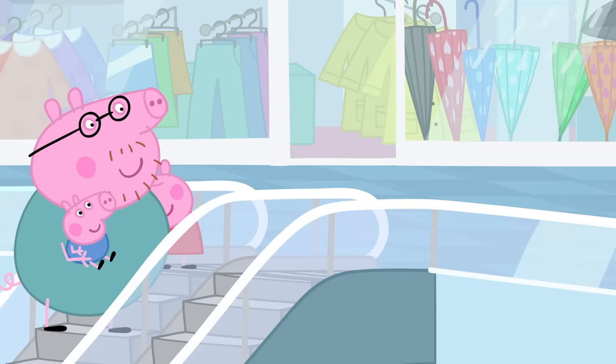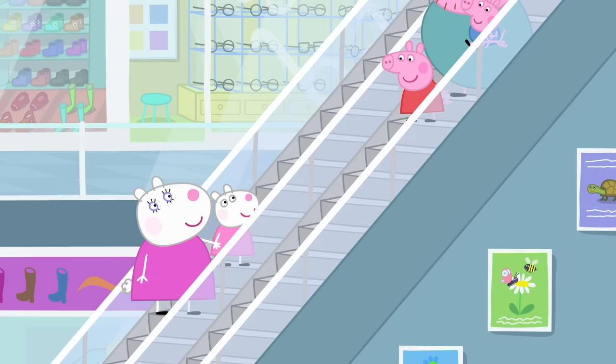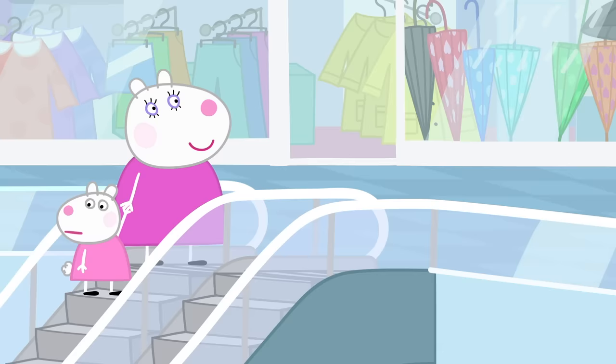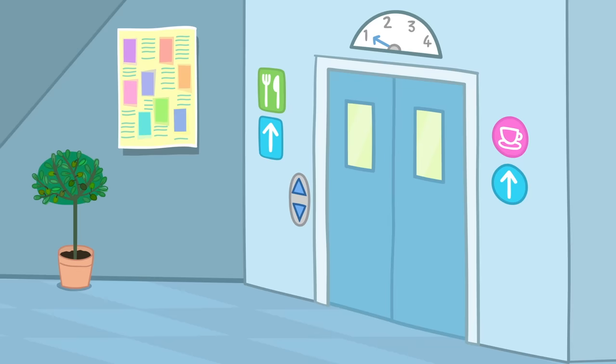Peppa has reached the top. Quick, Daddy. I need to go down to find Susie. I'm coming to find you, Peppa. I'm coming to find you, Susie. You're going the wrong way. Peppa and George are back at the bottom, but Susie is at the top. I think that's enough escalators for now. But I need to see Susie. Then we can use the lift.